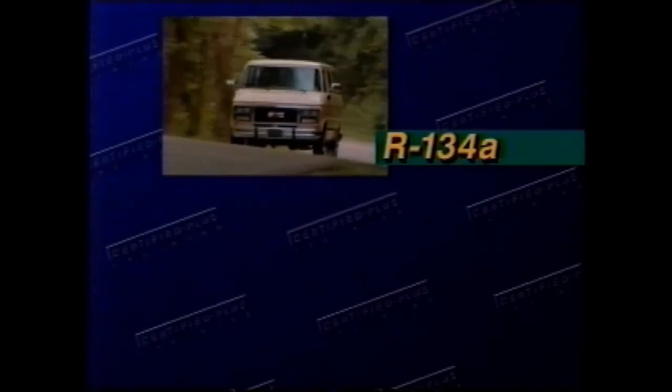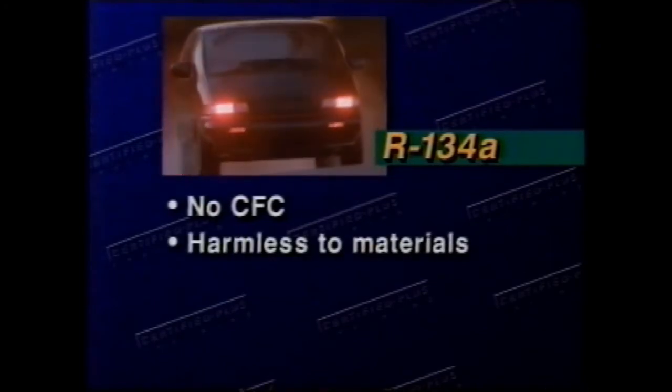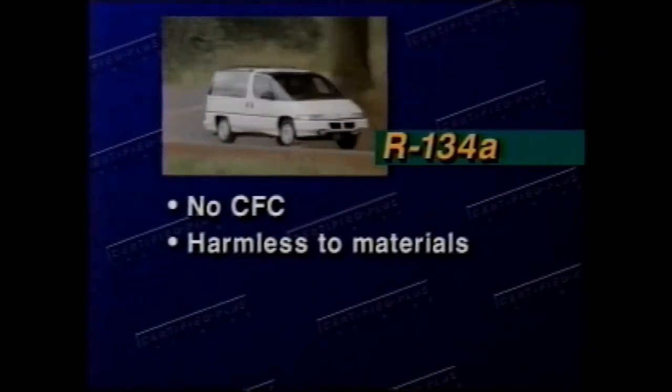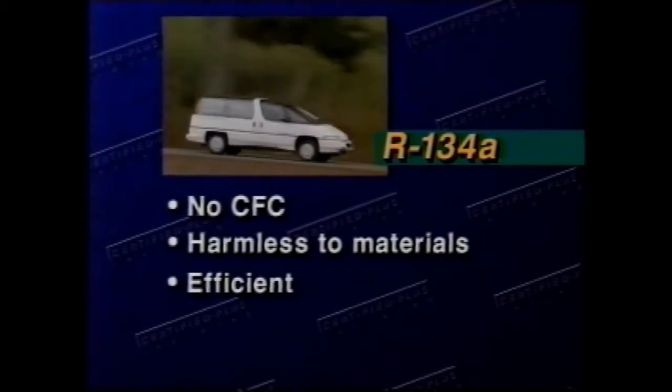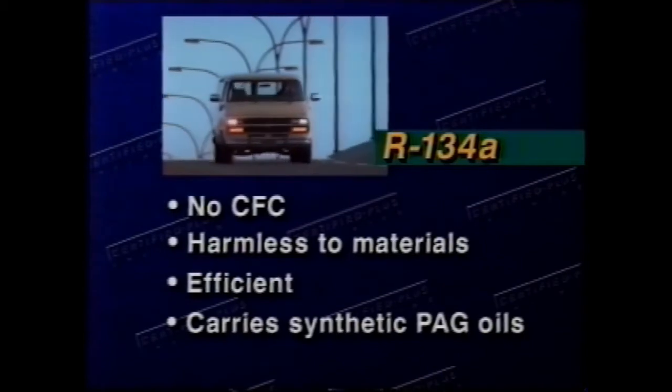Much like R12, R134A works remarkably well. Its biggest benefit, though, is that it contains no CFCs. R134A is harmless to the AC system materials, including aluminum, copper, neoprene, steel, and iron. It absorbs, carries, and releases heat efficiently, and it is carried well with the synthetic oil specially formulated for it.